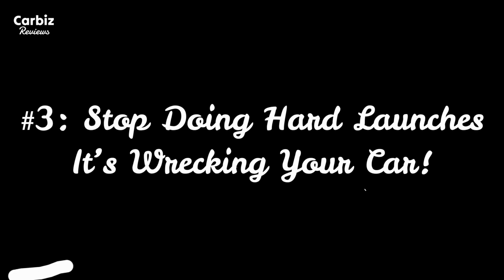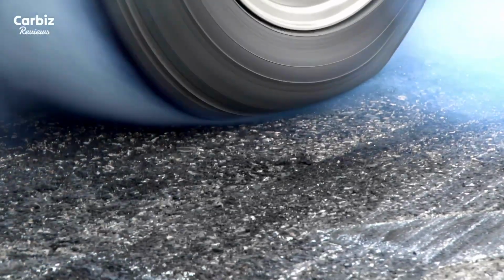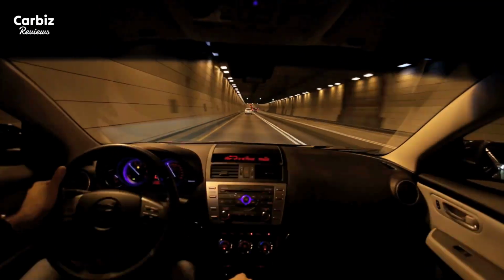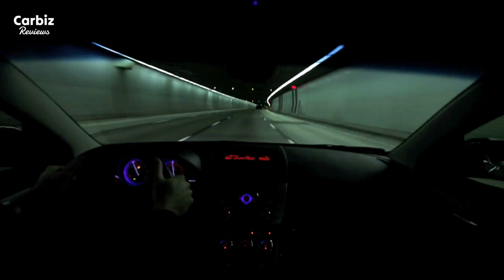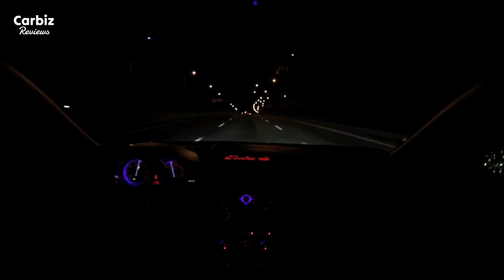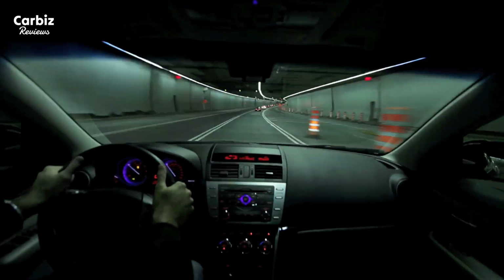Number 3. Stop doing hard launches. It's wrecking your car. Mashing the gas from a dead stop might feel thrilling, but it's one of the fastest ways to damage your automatic car. Unlike manual transmissions, which allow for controlled clutch engagement, automatics are designed for smooth power delivery, not brutal takeoffs. Hard launches put extreme stress on your torque converter, transmission gears, and drivetrain. The sudden surge of power causes overheating and premature wear, reducing efficiency and leading to costly repairs.